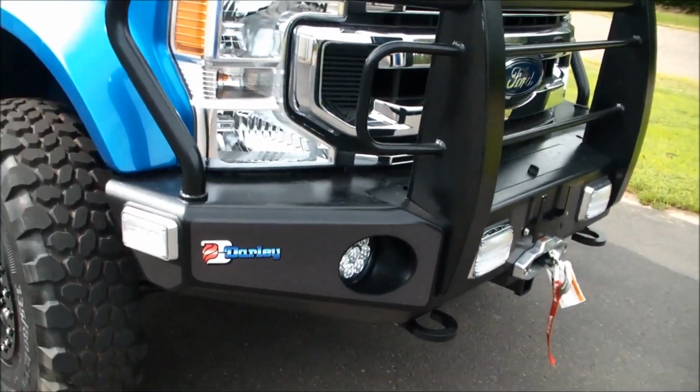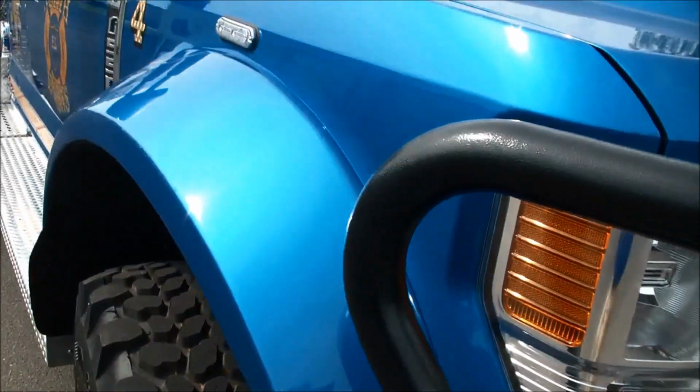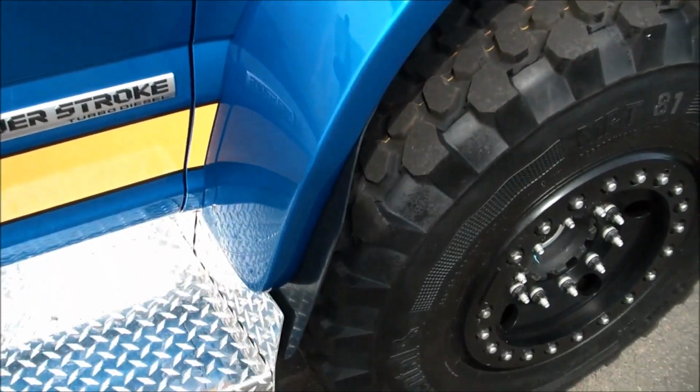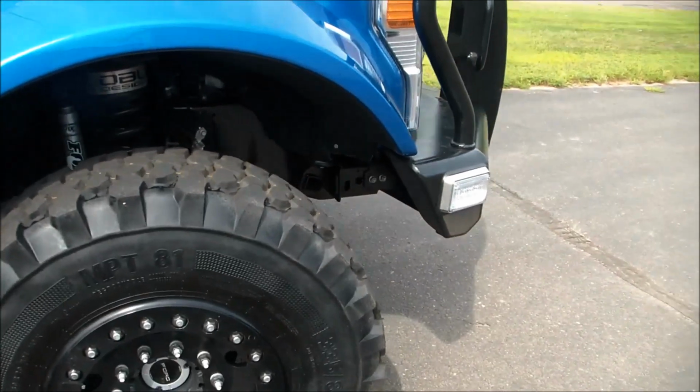So again, custom front bumper that extends right out to the edge of the fender flares, custom fiberglass fender flares painted to match. We also do these in like a black matte finish to match the bumper as well.